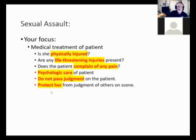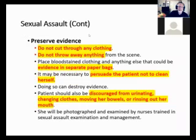And I've told you since the start of the class that the best thing we can do to keep ourselves and our patients safe is to get them in our environment, which is the back of our truck with the doors locked. That gets our patient out of the view of other people, and that is the best thing you can do for you and for your patient. Don't cut through any clothing. Don't throw away anything from the scene.